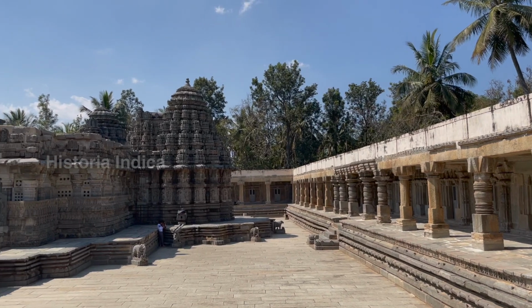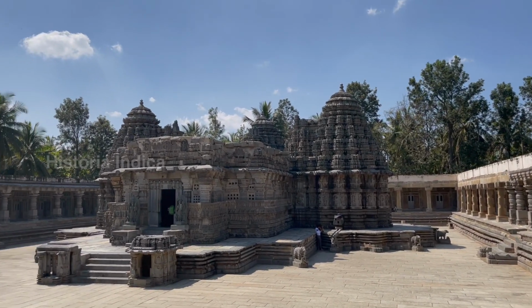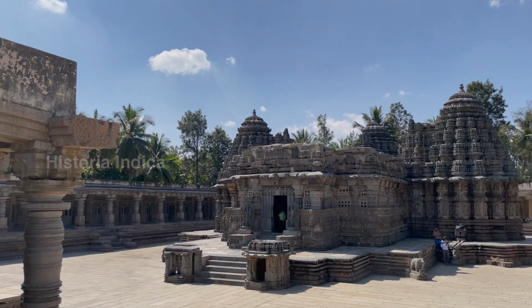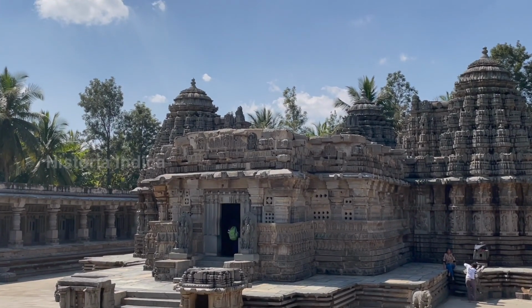The Keshava Temple at Somnathapura is a must visit as it is not merely a worship place for Vishnu but an exhibition place of Hoysala architectural skills.